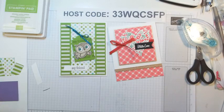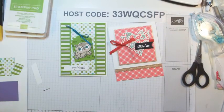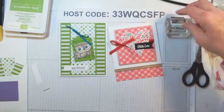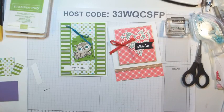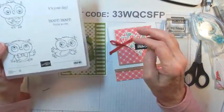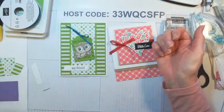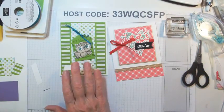This paper is part of the Hostess pack in the new mini catalog. It is called Dandy Designs. It's 12 by 12 and there are 48 pieces in this pack. And they are bright. Alrighty, we're going to use some bright colors. So remember the owls, there's the birthday owl, the flying owl, and the professor owl. Because, you know, the wise old owl. And we're going to have ours say, my friend.